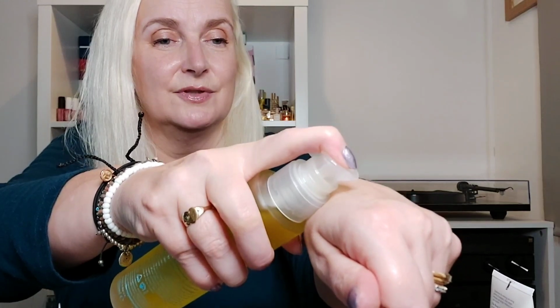So it is an oil, but let me just show you. It looks exactly the same as the last one. Obviously a bit more runny, I think. Let me show you how it rubs into skin. I'll put it on my arm. So it rubs in beautifully. I mean, their body oils are lovely, the way they blend into your skin.